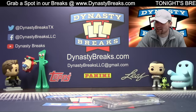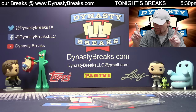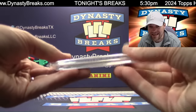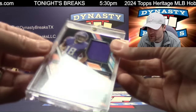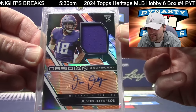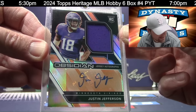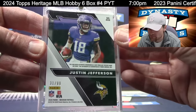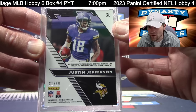Oh, nice. No one in this break is hitless at all now, and we still have four items. Wow. Rookie patch auto, electric etch orange, Justin Jefferson, Viking cry time. Very nice. There you go, buddy. JJ, RPA, what do you say? Sam, Vikings, Jags on the board. Board is full, baby. That's crazy. 31 of 99.